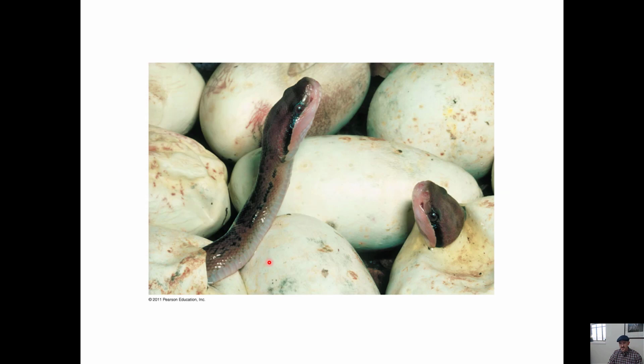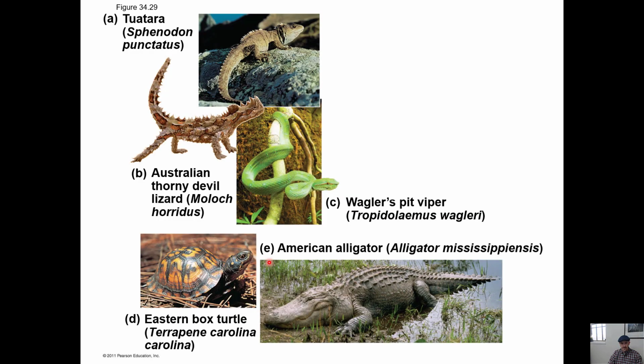So these shells allow eggs to be laid on land, and young can hatch out on land. They never need to be laid in a pond. The reptiles include many groups, including various lizards, snakes, turtles, and crocodilians like this alligator. And then, of course, birds we now know are technically in this group as well, even though we often don't think of them as being reptiles.